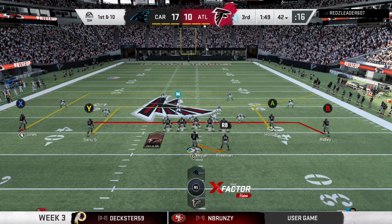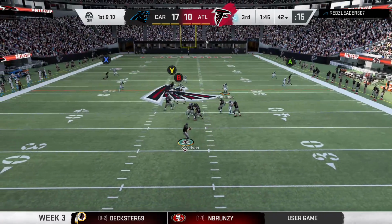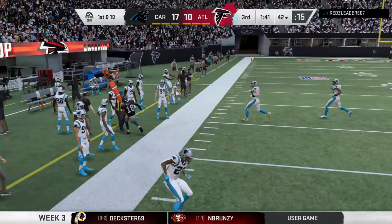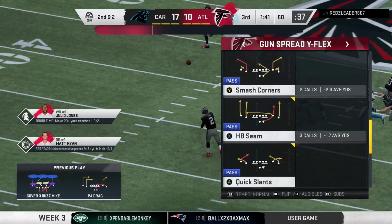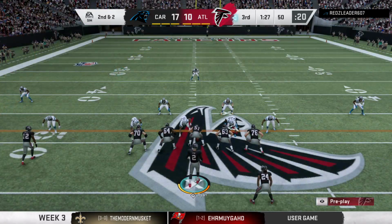Tough to do, because what they normally will do is run routes that'll pull you out of that spot they want to get into. That's what we call not taking the cheese, right? Don't go for the mousetrap. But it's hard to do because when you see a guy cutting in that direction, you tend to go towards him. A good pickup there. 8 yards on the first down completion.